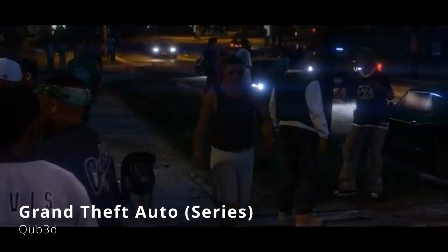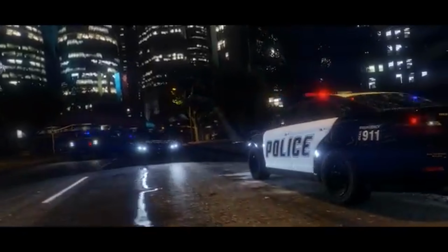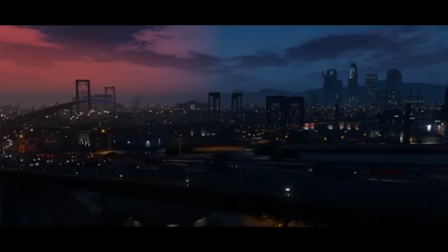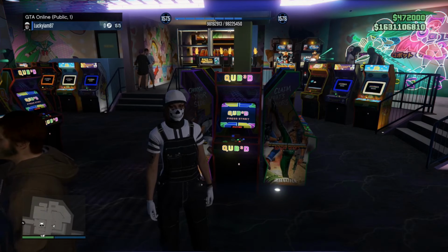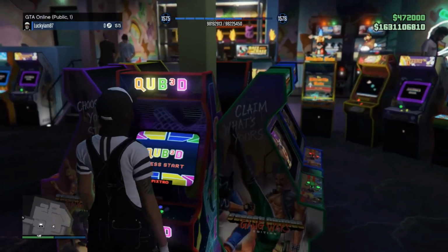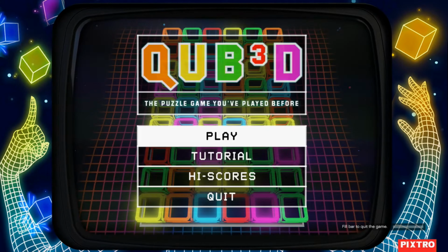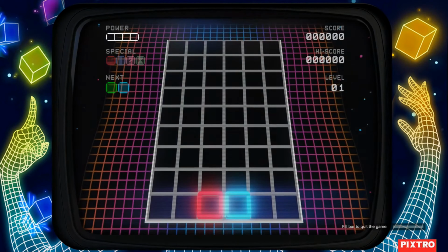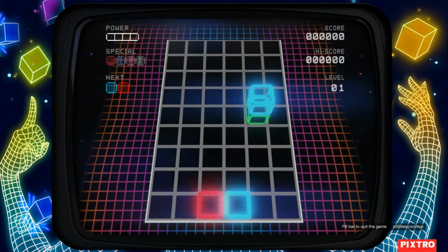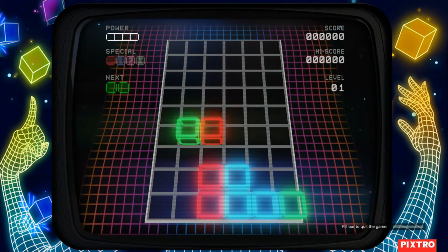Grand Theft Auto. With an almost infinite number of things to see and do, you might be surprised just how much time you spent on Cubed. Found in bars and clubs across several GTA games, this Candy Crush-like puzzle game has you stacking colored blocks to connect 4 to make them disappear, giving you points. It's simple fun, but it's just another of the many incredibly complex details the developers at Rockstar are known for.